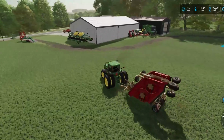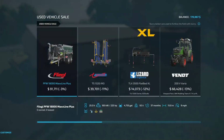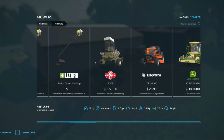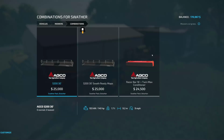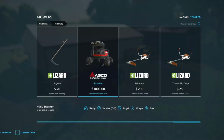But there's definitely a better option out there. Well, not really mod, but I'm curious as far as cost goes, because I don't remember offhand. What weird mowers? No, it's not the big M that I'm looking at. It's more so something like this guy here, or the Swather. And the Swather, I know, comes with this razor bar with conditioner. I could get one of these guys as far as being able to swath and windrow it, but this is kind of more of what I seem to see for any mowers. I don't really see them with a big harvesting header type of cutter, but wow, that's only 100,000.